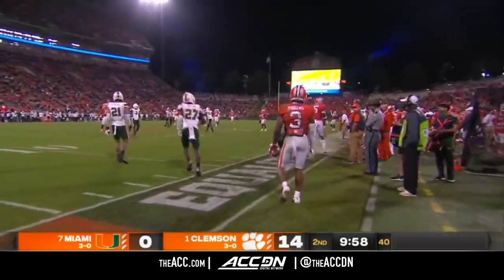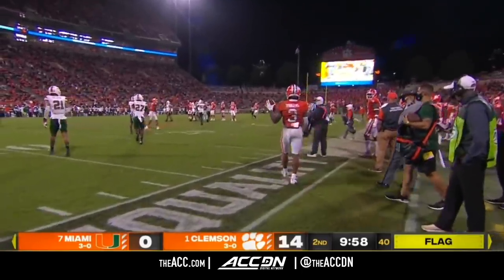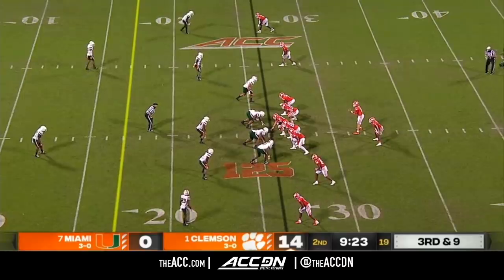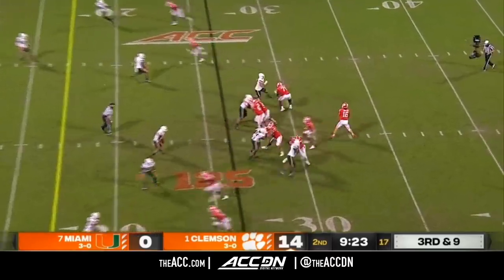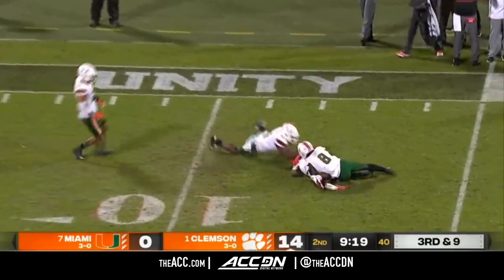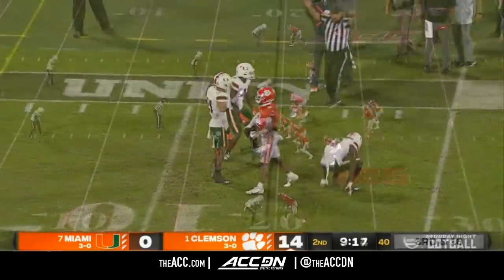Rogers not able to come up with it. He was out of bounds. The flag is in the secondary, though. Just trying to hang together. A bunch of guys pressed into service in that Miami secondary. 4-man rush. Lawrence has time. Long throw, and the catch is made, and Rogers has a first down.